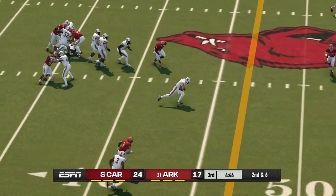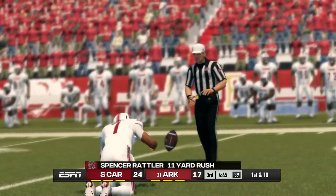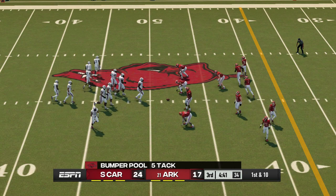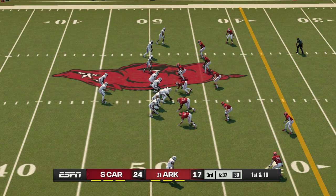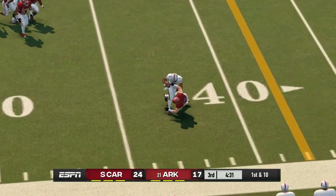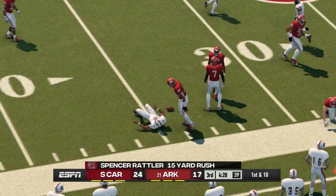Tries to buy some time. And down he goes around the 48-yard line. From the 48-yard line, first down. Here we go. He's on the run. He'll take it himself. And they make the stop at the 33-yard line.